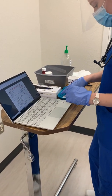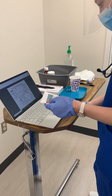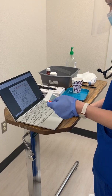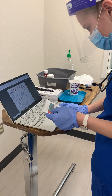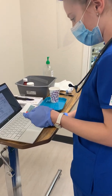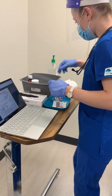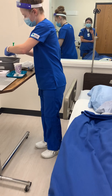Okay, Shirley, and then your fentanyl patch, 50 micrograms per hour, twice a day. So it says your last one was on your right upper back, so we'll be taking that off and placing a new one. Okay, so this is correct. So I'm going to be taking off your old one, sorry, excuse me.